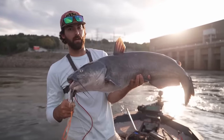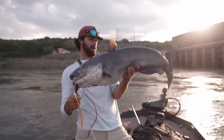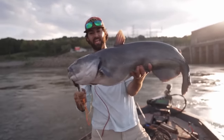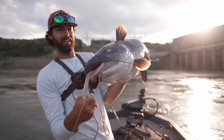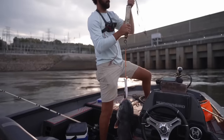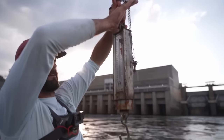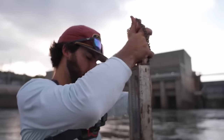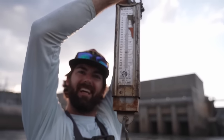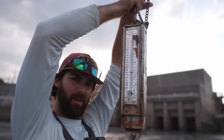That's what we came here for, guys. That is a monster. That thing is heavier than a bag of dog food. Oh my gosh, look at that tail. Look at the head. That is enormous. Okay, we're gonna get a quick weight on this thing. It's a good thing we brought the heavy duty scale. I don't know if it's accurate or not. We're just gonna go with it.